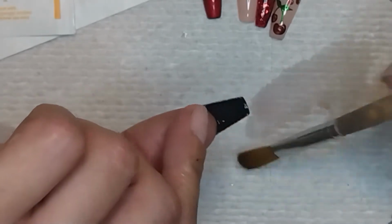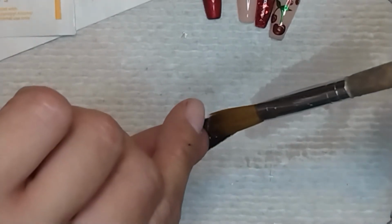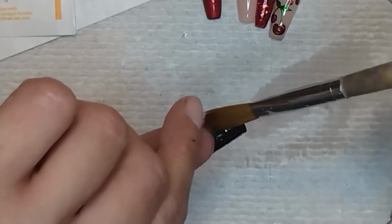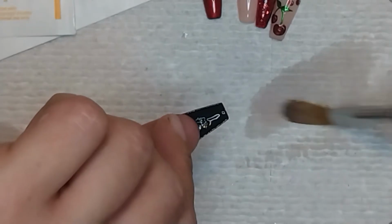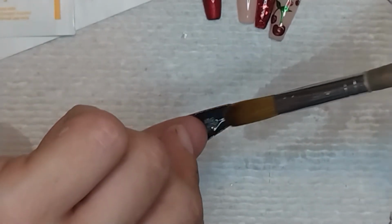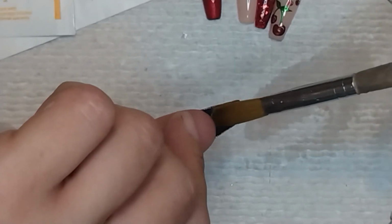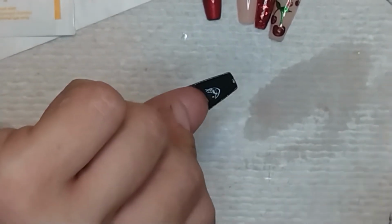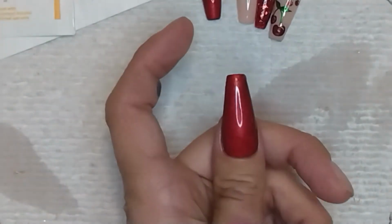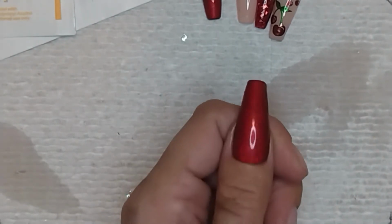All right. And then you can clean out your free edge area, but it's not a big deal. It's kind of like using nail forms. When a little bit of the product goes up under your nail, it's okay. It's not a big deal. I kind of take that as a good thing because then it really has a hold of your nail. So there we go. Super beautiful. I truly think that's super beautiful.